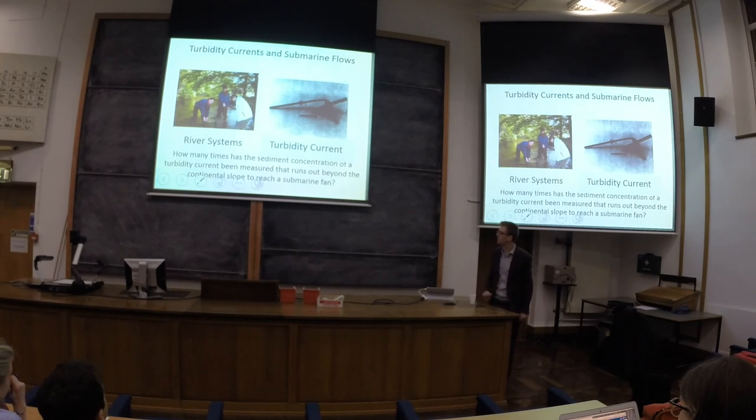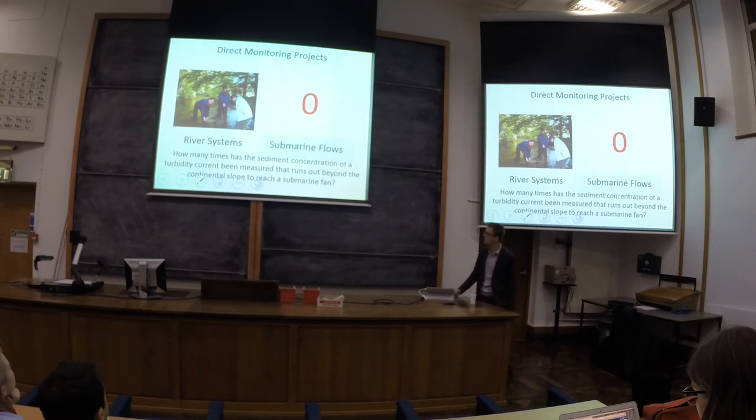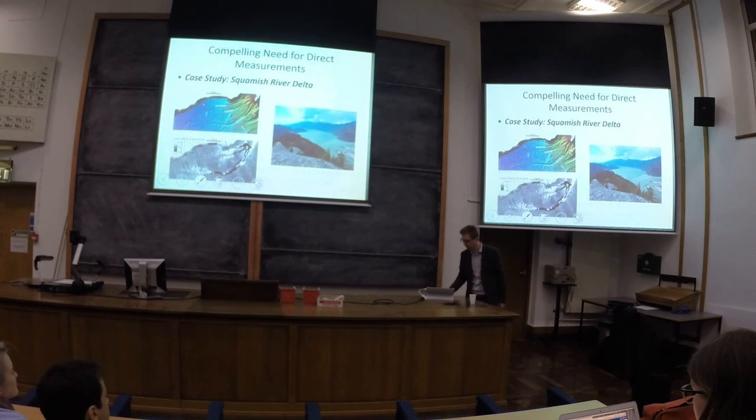This is a slide from a colleague of mine, Peter. His background is in river systems. There are millions of measurements of density and velocity in rivers because they're relatively easy to get to. Incredibly, the sediment concentration of a turbidity current has been mapped zero times in deep water, which is incredible. So now it's almost a golden age of looking at turbidity currents and looking at these processes under the sea. The reason for this is because you have to be lucky enough to get one, and you need the tools to be able to do it. We're only just developing those tools now.